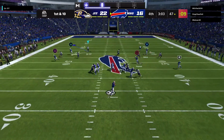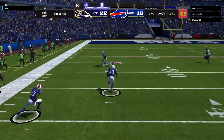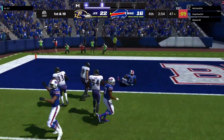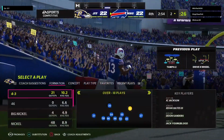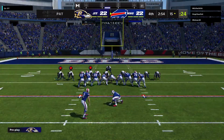Throwing on first down is Mahomes. Looking left side and completing it to Thomas. Touchdown! Michael Thomas with his second touchdown of the afternoon. And the Bills are an extra point away from taking the lead.